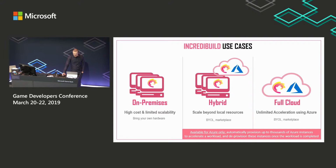The full cloud is an option that we are starting to see getting more and more traction, with CI deployments moving fully to the cloud and the everyday development environment following it, leaving only thin clients to act as a gateway to the cloud. Here, IncrediBuild can provide huge machines, cost reduction through usage optimizations, as well as unlimited scaling, making sure that your workloads are running at the maximum speed that is possible by the amount of parallelization that you have.